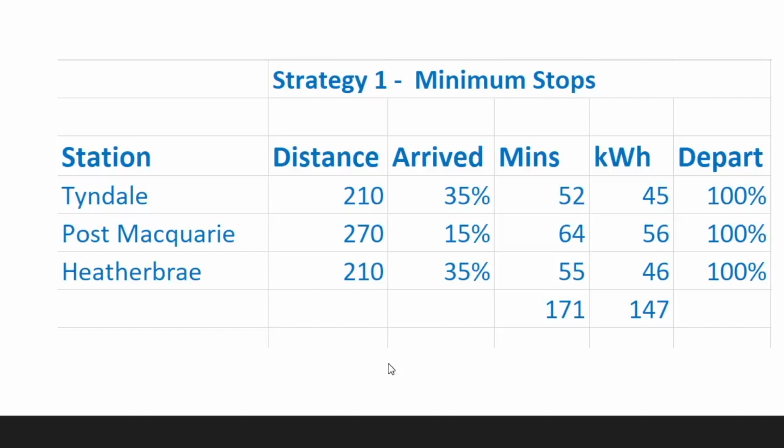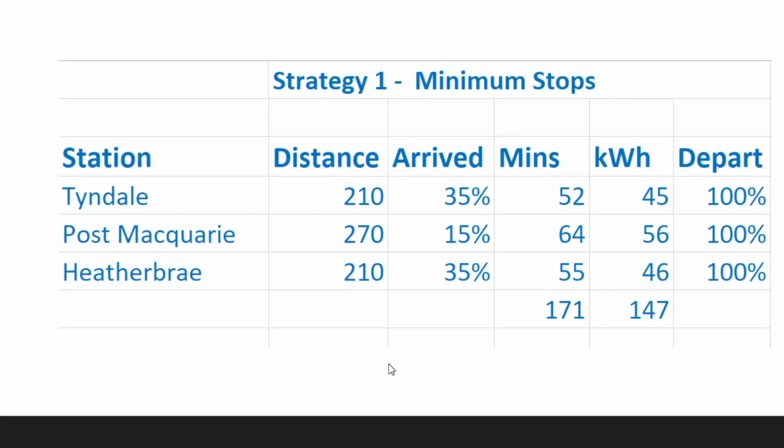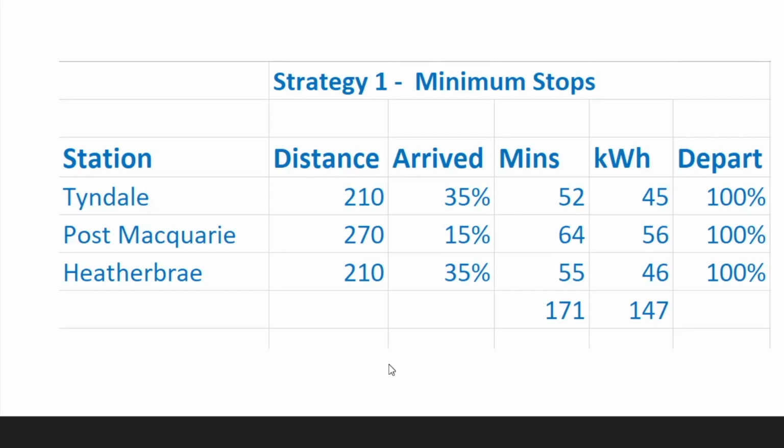Okay, our first strategy, minimum stops. As I probably mentioned already, it was very stressful. So we found that the range of a fully loaded car running at 110 with roof racks, I had nothing on the roof racks, but with roof racks, was about 310, 320, somewhere around there.